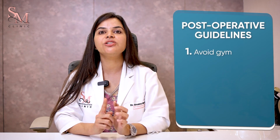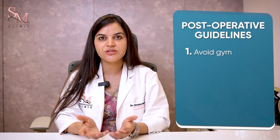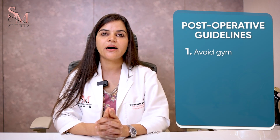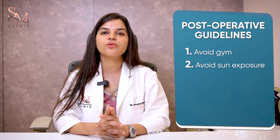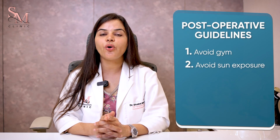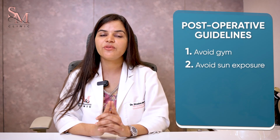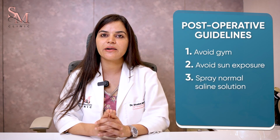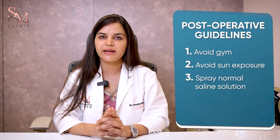First is avoid gymming. So avoid going to gym or doing any heavy exercises or lifting of any heavy weights for at least 2 weeks after surgery. Avoid sun exposure for a long period of time. So for example, if you have to go out in the sun for about an hour or more, it's always a good practice to wear a cap. We will be giving you normal saline spray, which you have to spray on the implanted area for 2 days post-procedure. On the 3rd day, you can stop spraying this.